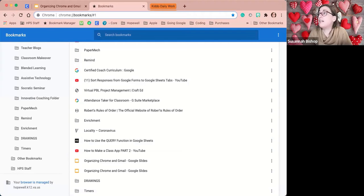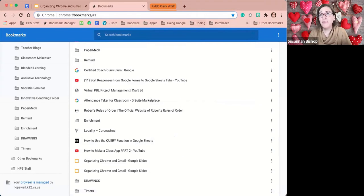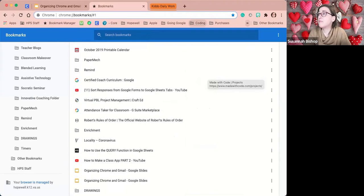You can try and drag and drop from this pull down menu here on your bookmark bar, but it gets a little icky. You can come and move this around and put it somewhere, but you can see it gets a little fussy. I'm just going to put it there.